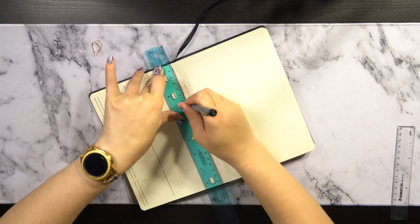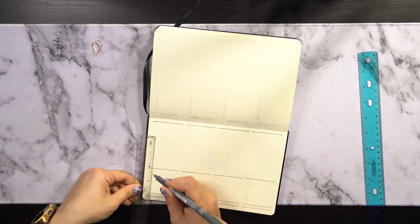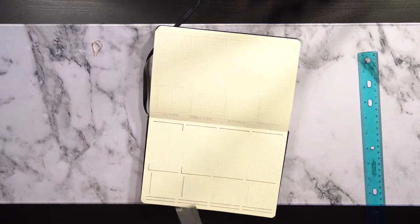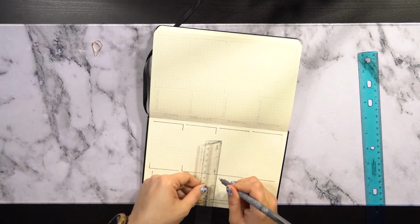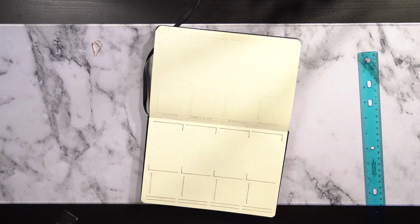This is how I do my yearly setup, and this is the first month of this bullet journal, which will be May. This is going to be a May plan with me, alongside how I set up my bullet journal for the rest of the year, if that kind of makes sense.